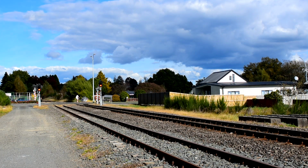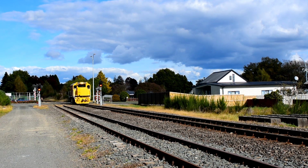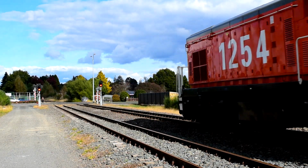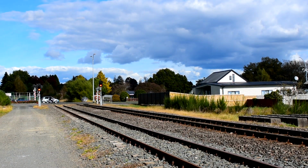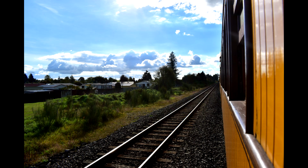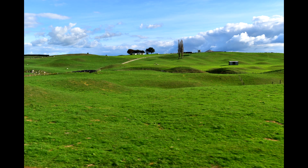Not even 15 minutes later, the DBR came back after being turned on the triangle at Kinleith. It wasn't long before DBR 1254 coupled up to the coaches and set off again.